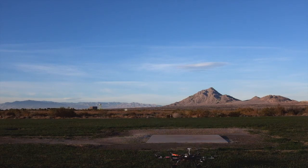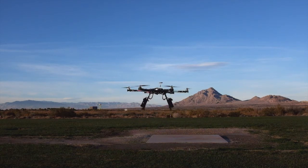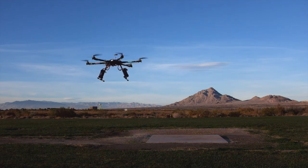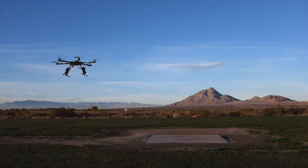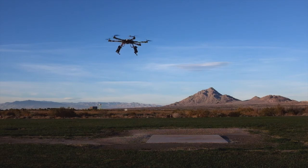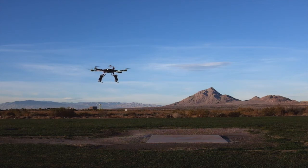Definitely the GPS makes it easier to fly. There is a crosswind. It is blowing to the left a little bit. Okay, so another one. That's nice right there. So I guess the trick is I gotta take off in attitude mode and then switch to GPS. Now we're in GPS mode. GPS blocks it out nice.